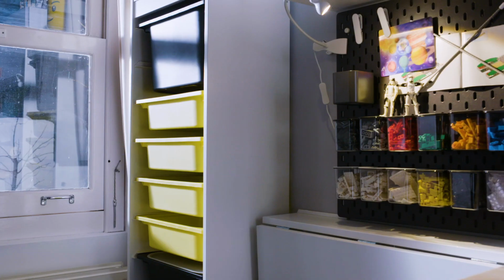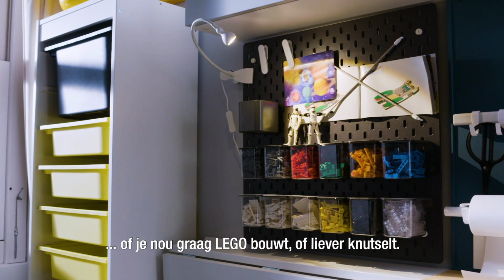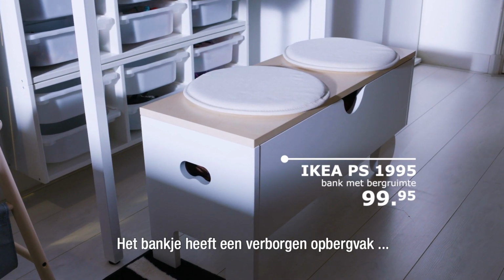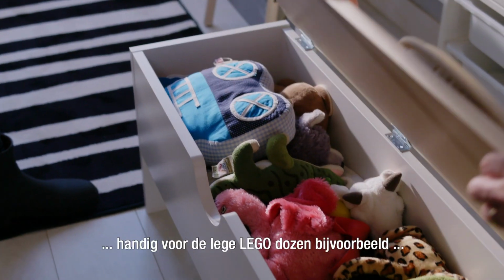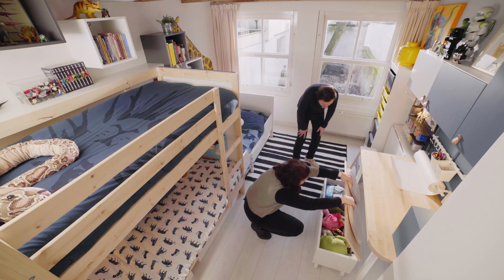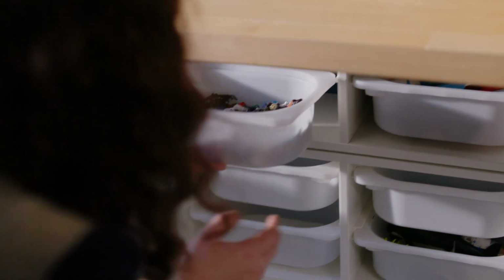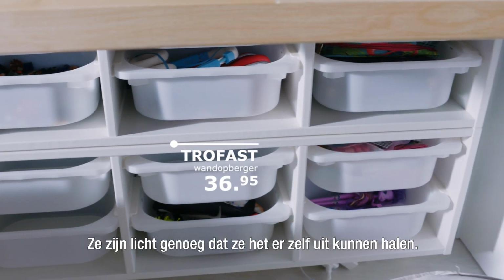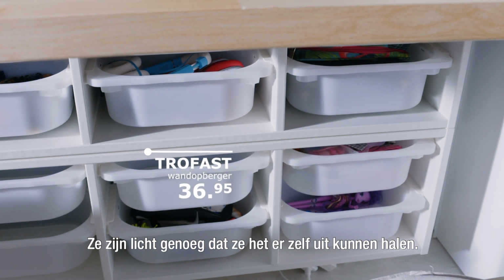Personaliseer het ophangbord. Of je nu graag Lego bouwt of liever knutselt, je kan het helemaal aanpassen naar jouw wensen. Het bankje heeft een verborgen opbergvak. Handig voor die lege Lego-dozen bijvoorbeeld. Of die knuffel die stiekem nog niet weg mag. Look how much more storage there is. But they're light enough they can take it out themselves.